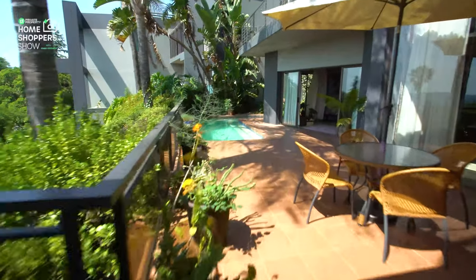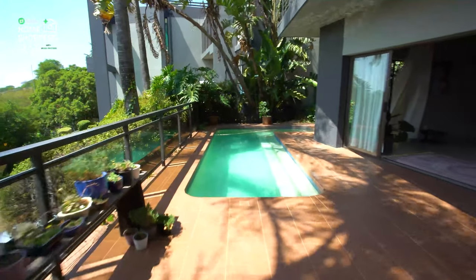Step outside into the breeze and get that palm tree and beach feel with this clean, sparkling pool.